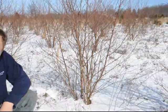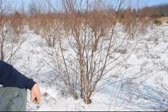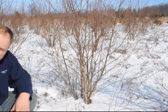And it is a winter feature. I do enjoy looking at the river birch just because of the bark. It's a very, very nice feature to have in the tree.